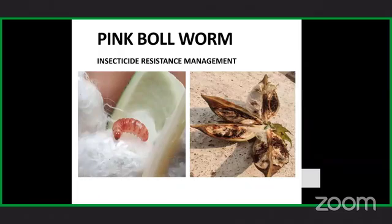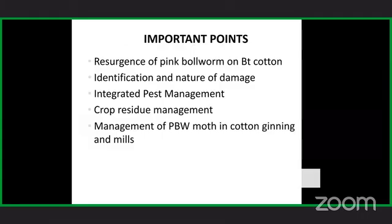Myself Mohit Kondalkar. I am currently working at ICAR-CICR as a senior research fellow. Today, my presentation topic is pink bollworm infestation on BT cotton. In today's presentation, we will discuss a few points: resurgence of pink bollworm on BT cotton, identification and nature of damage, integrated pest management, crop residue management, and management of pink bollworm moth in cotton ginning and mills.